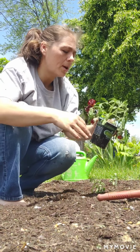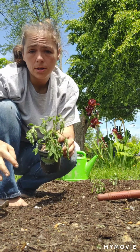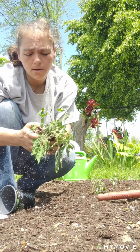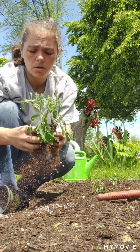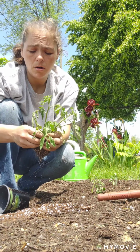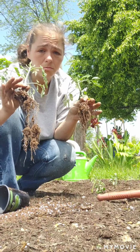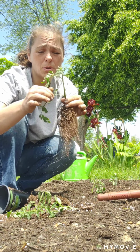Alright. So some of these Cherokees have 2 plants in them. Not all of them, just some of them. This one's a little root bound to itself, but it'll be alright. It's good. Now we're gonna burn the leaves off because we're gonna plant it deeper.